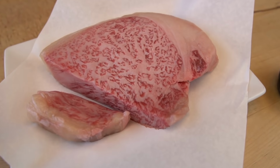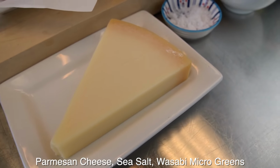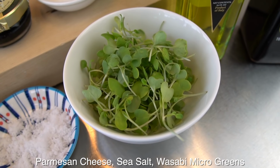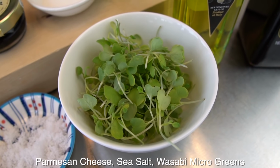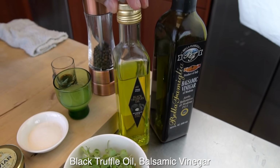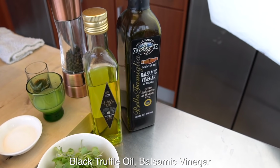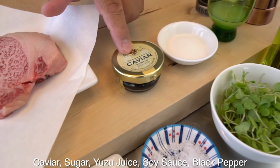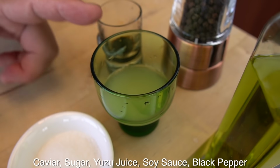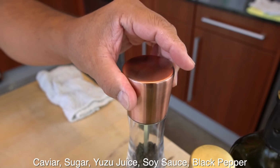The main things: Wagyu here, and here's a wasabi, and Parmesan cheese, sea salt, and micro wasabi greens. And this is also very special. I want to talk about that. I tried some off camera. Let me tell you, it's got a little kick to it. It's amazing. Then I'm gonna use truffle oil, olive oil, and then also balsamic vinegar. I'm gonna glaze a little bit. And here's caviar, and this is the sugar, and yuzu citrus, and a little bit of soy sauce here, and the black pepper. Okay, that's it.